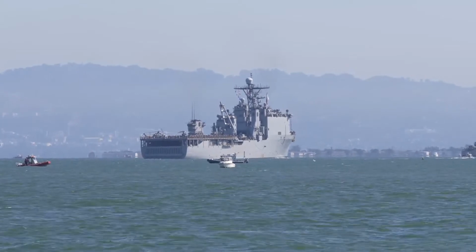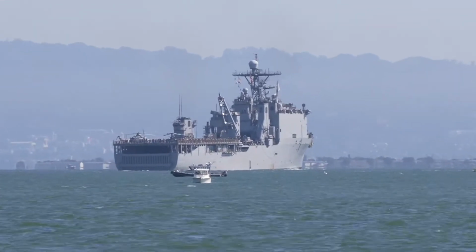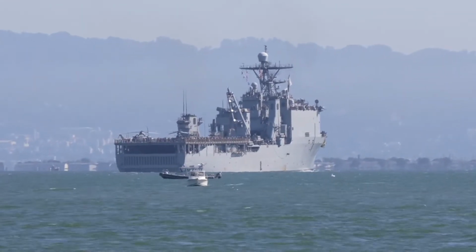There again, the USS Harpers Ferry, the loading dock ship with that very distinctive shape, tall in the front, low and flat in the back.